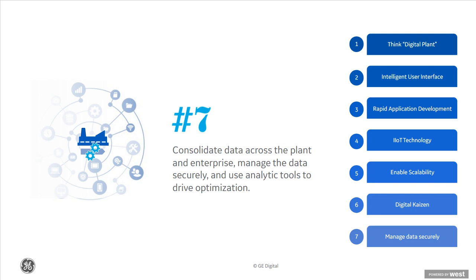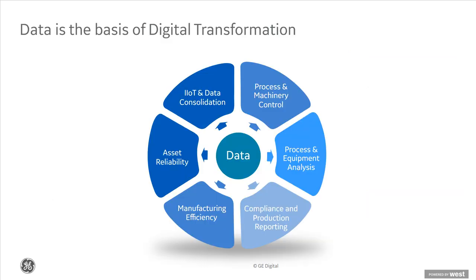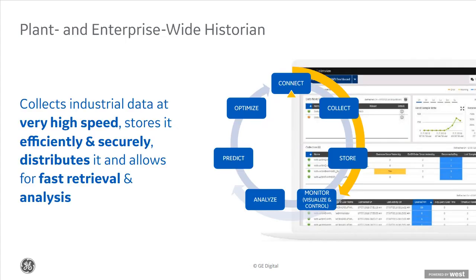All right, so we're on to tip number 7. I talked a lot about this through the entire conversation, but let's talk a little more about data. Data really is the key thread for all of this and really empowers this next industrial revolution. One of the key things to consider for customers is how they can be successful in efficiently storing the data in a secure manner and have high-speed access to that data.